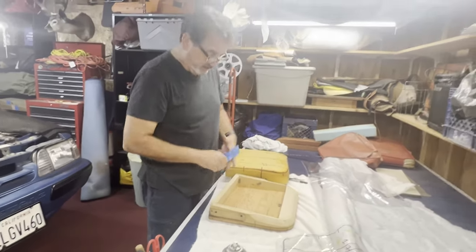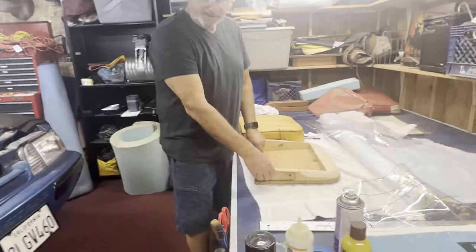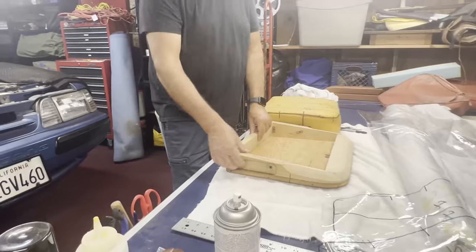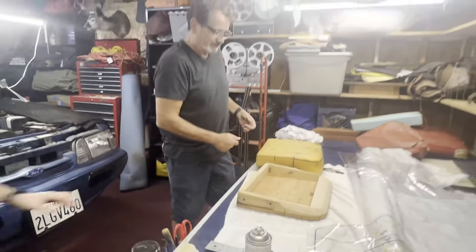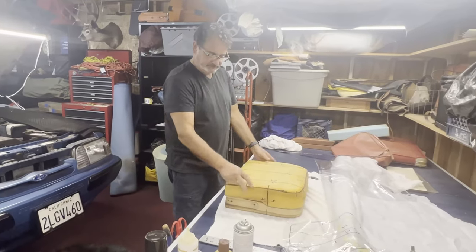Blue tape is your friend. Look at that! Give me some pliers. No, it's going to be fine. Yeah, it's perfect. We're good to go. Good for another 75 years. Smooth. Hell yeah.